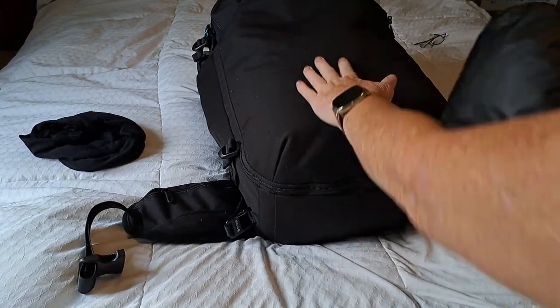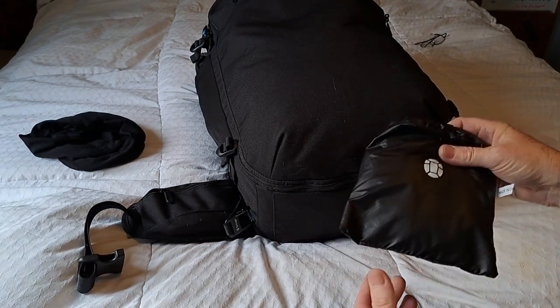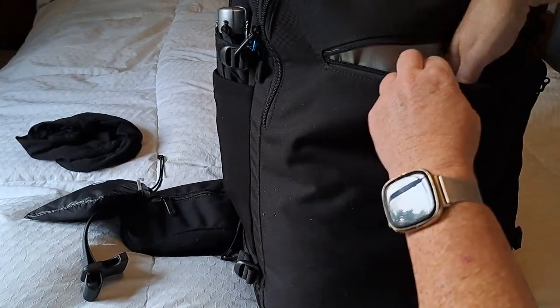This is the rain cover for the bag. The only thing I really don't like about what they did here is this is not integrated into the bag, so you have to worry about losing it, but I just keep it right here. So if it starts to rain, it's right there. I can grab it and cover the bag.